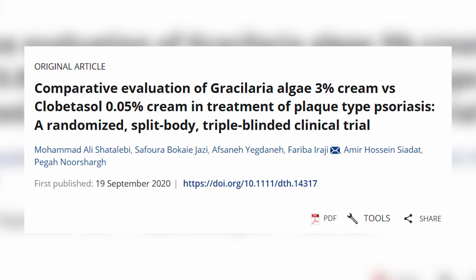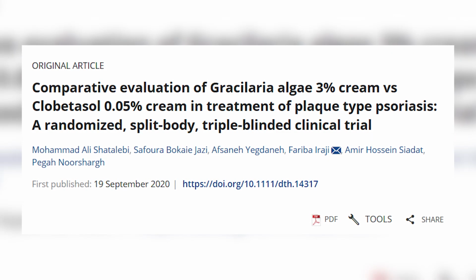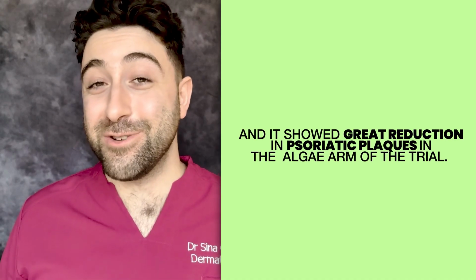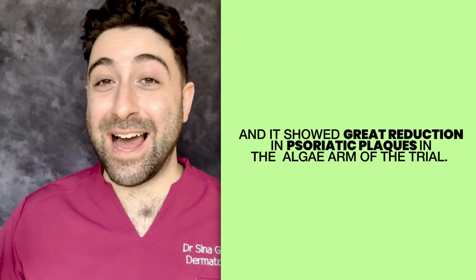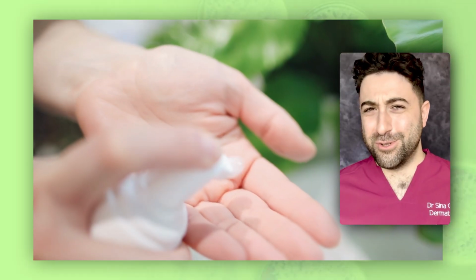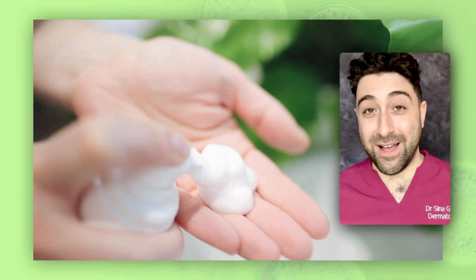However, one interesting trial in psoriasis looked at Gracilaria algae versus clobetasol, which is a super potent topical steroid, and it showed greater reduction in psoriatic plaques in the algae arm of the trial. However, this was flawed because we don't tend to use clobetasol on its own on the body to treat psoriasis. We tend to use it in a combined product with vitamin D, and that is the gold standard. Further, the actual physician score in this study showed no definitive difference between the two groups, the algae and the clobetasol. So, do normal skincare products actually have algae in them?